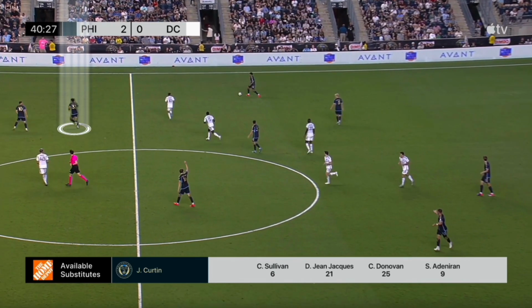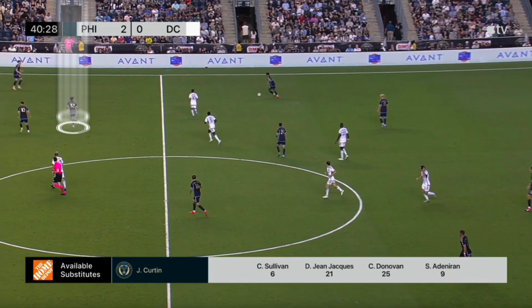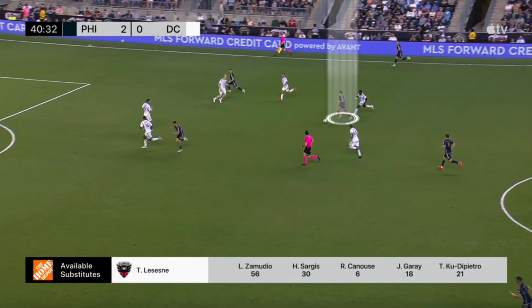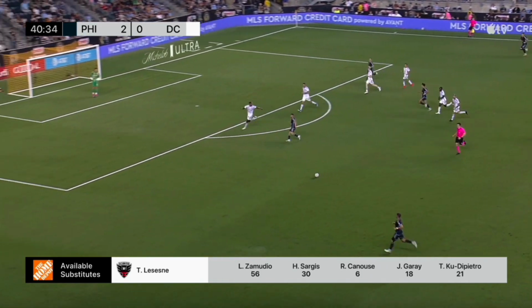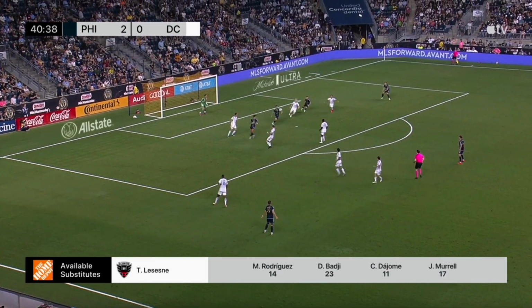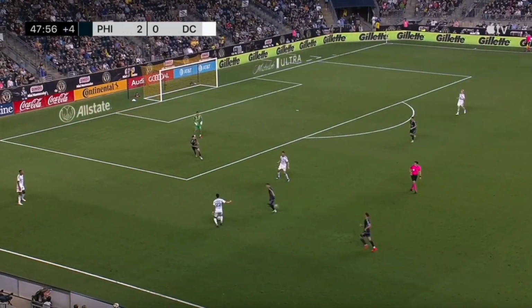Once again, Quinn Sullivan involved on this play with Nathan Harriel. Forward ball by Nathan into Quinn. Again, a lot of space to operate. Quinn's so good at seeing the space where to attack. There's that ball out to Kai Wagner, picks his head, crosses in, and gets cleared away by DC United.